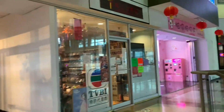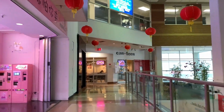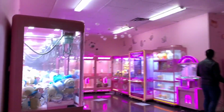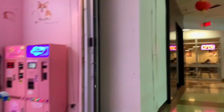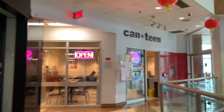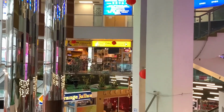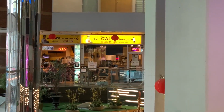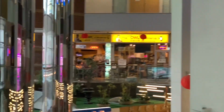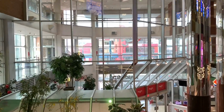New fashion, new design. Here you have an arcade. Here you have this restaurant called Canteen. And yeah, so that's what inside of Dragon City Mall looks like. And let's go back and head outside.